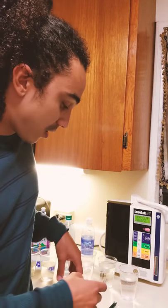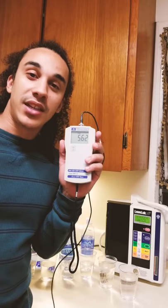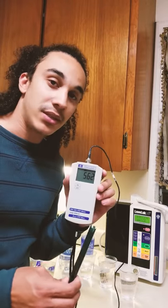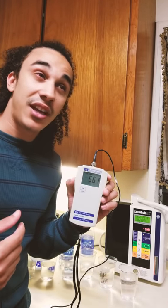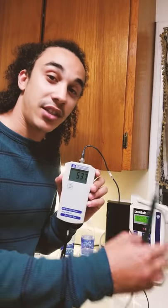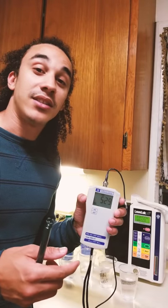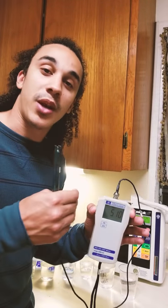So to really understand what I'm talking about, I have an ORP meter here. This basically tests how oxidizing something is or how antioxidizing something is. Before we begin, you need to understand what ORP means. It means oxidation reduction potential. It's easier to understand it backwards: the potential reduction of oxidation. So if you cut an apple in half and it starts to turn brown, you're right, it's oxidizing. Now if something is high in antioxidants, then it's reversing that process, or slowing that process down.